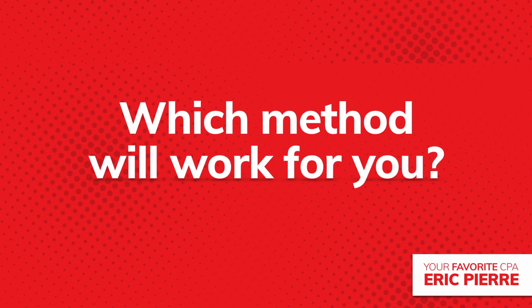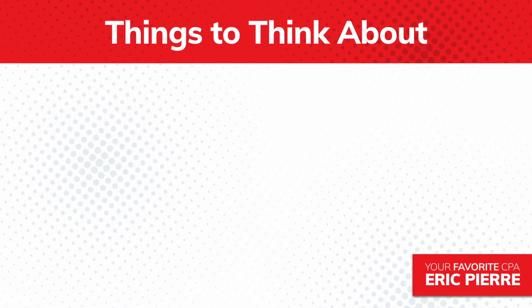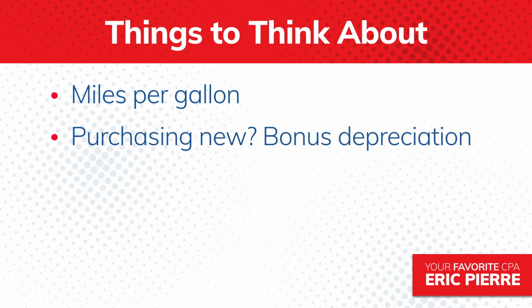So, which method is gonna work for you? Here's some things you wanna think about. The vehicle that you want to use, you want to be aware of the miles per gallon. And if you decide to purchase a new vehicle, you want to factor in the bonus depreciation.